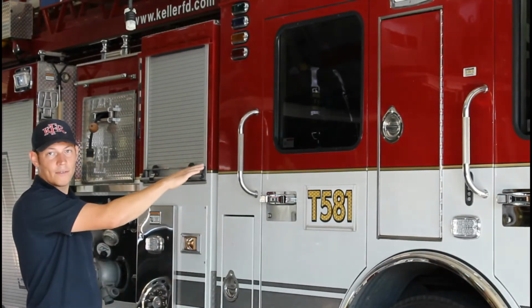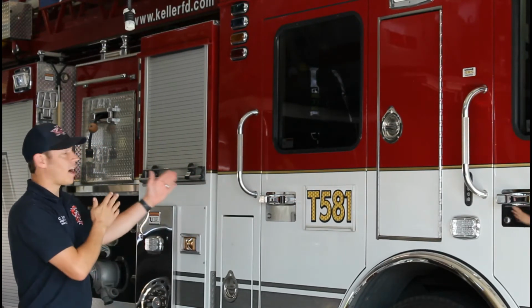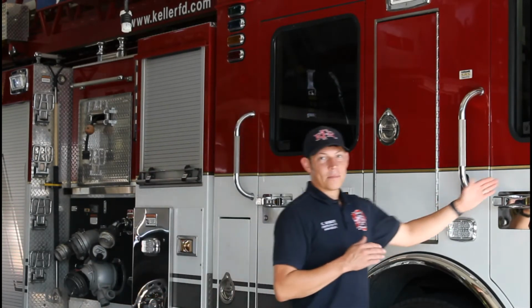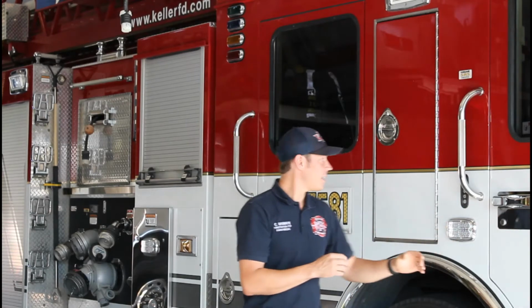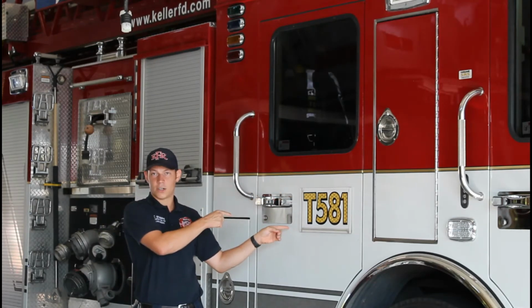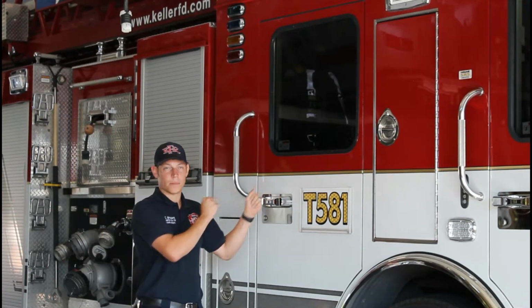Typically it's going to be the same driver and captain every shift unless someone's on vacation or calls in sick. The firefighters in the back will typically rotate through with an ambulance. So up front here is where the captain sits. The driver's obviously on the other side. In the back here we have room for 2 firefighters. Those guys will typically go through a rotation of riding backwards on the fire truck, as we call it, or riding on the ambulance, taking care of that job.